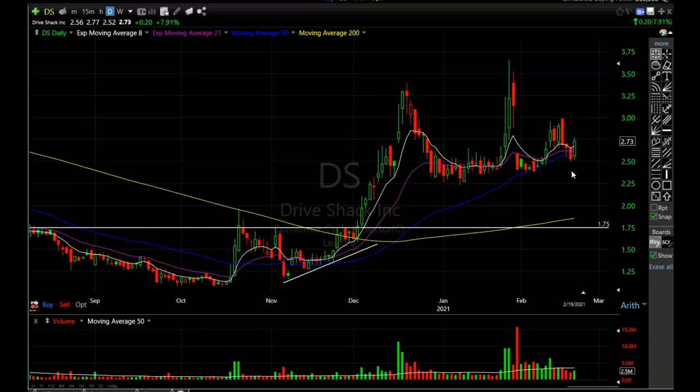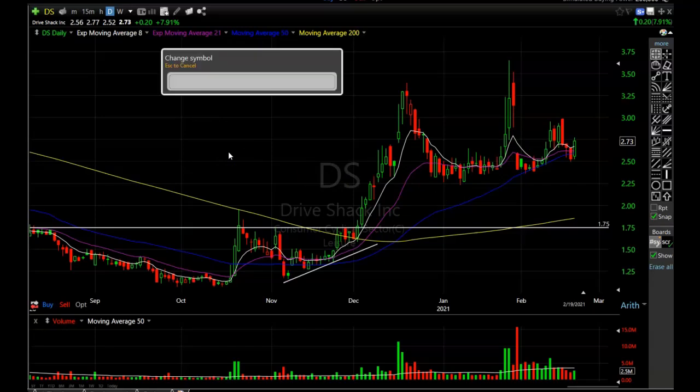I would like to see a little bit more follow-through strength because it hasn't really formed that nice right side of the rounded bottom just yet. But it's definitely one to keep on your watch list for either this week or even a couple of weeks into the future, because this thing could end up carving out a really nice rounded bottom, and that would end up sending the stock price higher. Next one I want to go into is Vero.